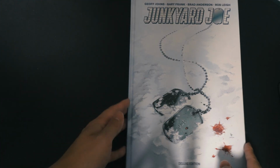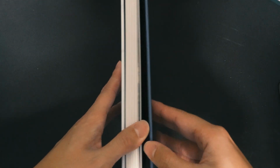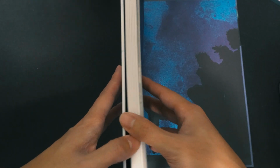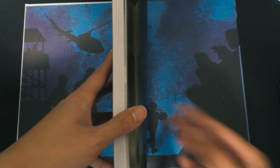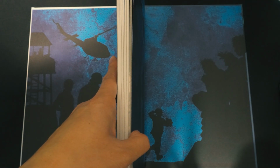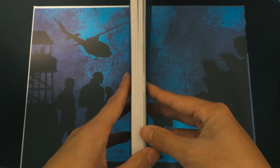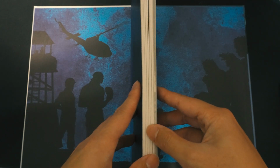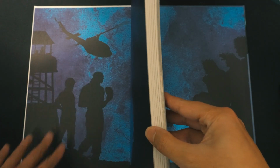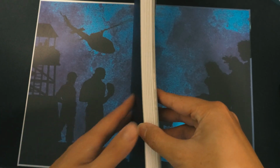All right, fellas, let's take a look at the inside of Junkyard Joe. No dust jacket this time. If you bought one of those direct market covers from DCBS or IST, the stock trades do have dust jackets for the Geiger Deluxe, but this one, interestingly enough, does not. I'm very glad for that. Usually Image covers don't have dust jackets, which I find very interesting as far as the inlay of the book is concerned.